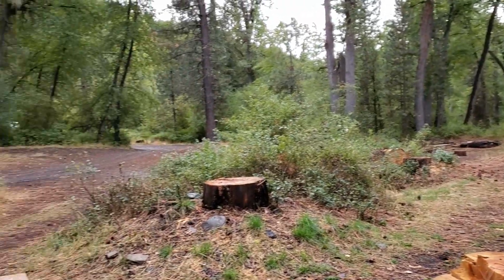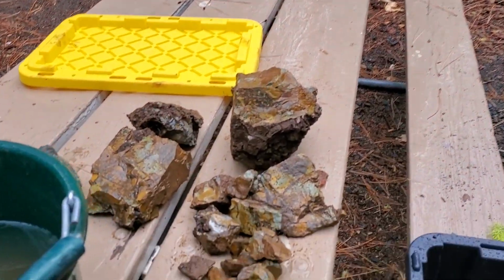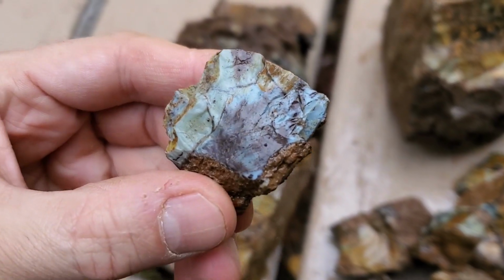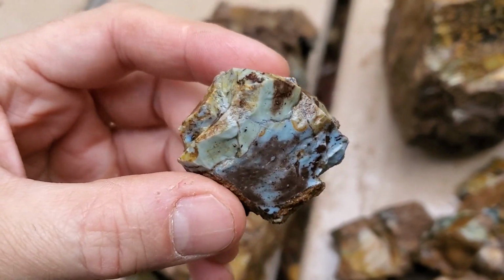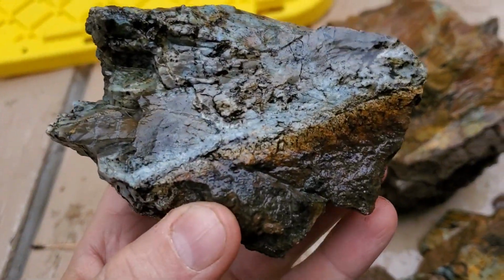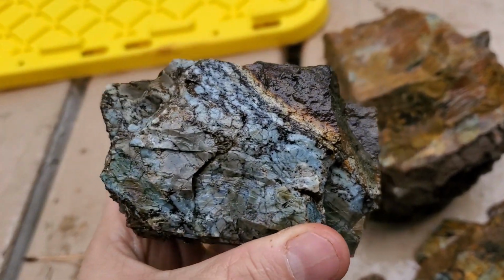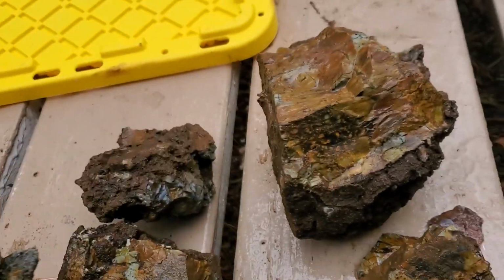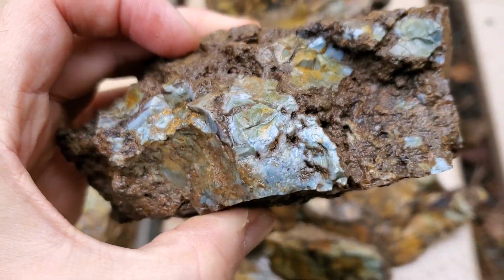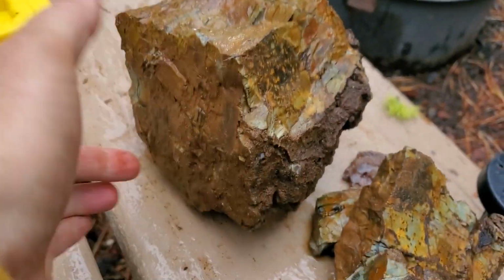So we are at the dispersed campsite outside of Liberty, Washington. And let's look at some of this material we got. Check that out. This stuff is going to look absolutely gorgeous when it's all slabbed up. This piece over here I think is going to be really good. Look at that bright blue in that. Same with this piece. That's the right size.